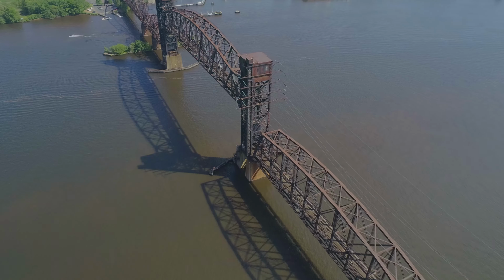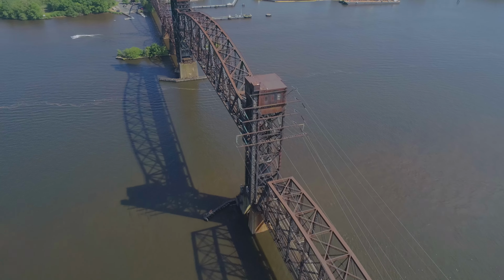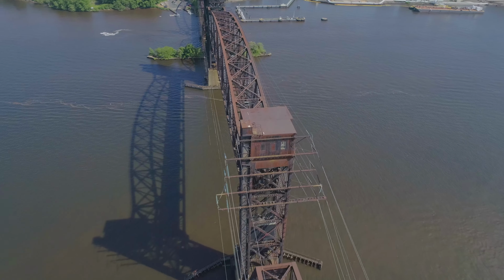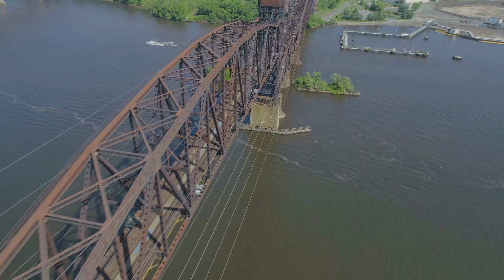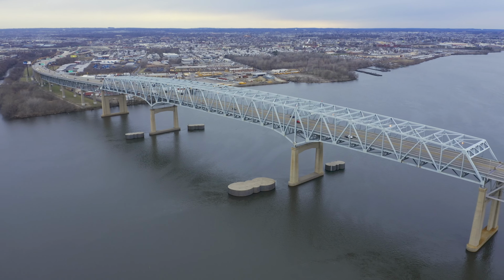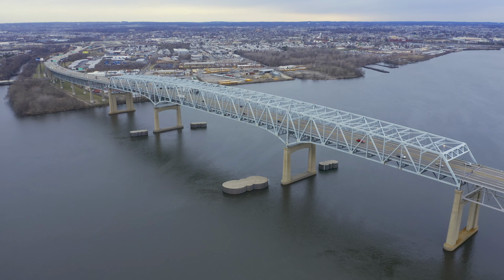And the Delair Bridge is one of the oldest train crossings between Philadelphia and New Jersey. In fact, it might be the oldest, but I don't want to say anything that I don't actually know. Either way, it's a beautiful bridge. The Betsy Ross Bridge is kind of meh. That's another thing that you can shoot.